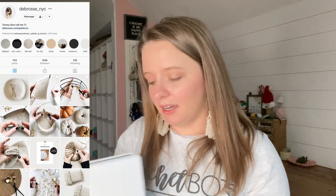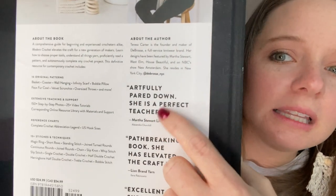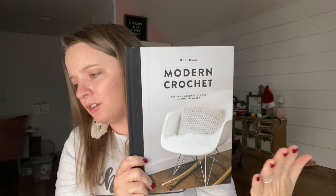If you want to take a picture of your pattern, like your WIP, with the picture of the finished thing that you're working on, and then tag Teresa in your picture, I'm sure she would love that. I think little details like that are very awesome, and this book has it, and I appreciate that. It's also a hardcover book. It was artfully pared down. She is a perfect teacher. Martha Stewart Living. So definitely check out this book if you haven't already, by my friend Teresa.